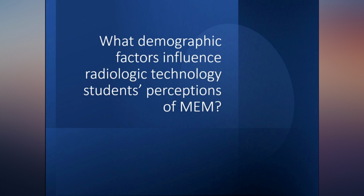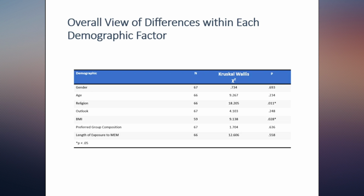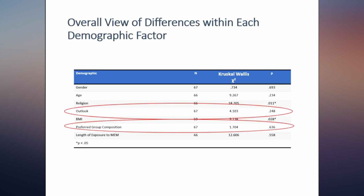The next research question for this presentation focused on demographic factors impacting the perception of medical educational modeling. The overall perception score was used to examine differences across any of the demographic factors under examination. In examining the perception scores, the skewness and kurtosis revealed that parametric testing was not appropriate. So I utilized the non-parametric equivalent to the ANOVA, a Kruskal-Wallis H test, to examine the student perception across the various demographic factors. In examining the demographic factors in relation to the perception of medical educational modeling, areas of significance were noted in religion and with BMI. Each of the demographic factors are displayed in the next few slides.